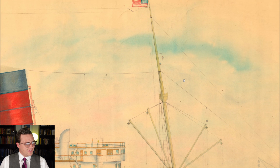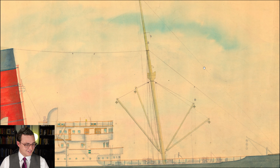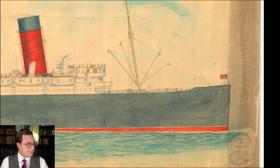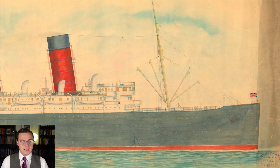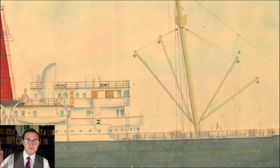What's really funny about this plan, though, is they've even gone to the effort of painting in the sky and the background, which is really nice. So it's showing off all the different kinds of rigging which can be used. So you can see that Mauretania has been equipped with these big cargo derricks, and you can see they've marked in on the plans the blocks, their positions where they could be posed to pick cargo up and load them inside the ship.